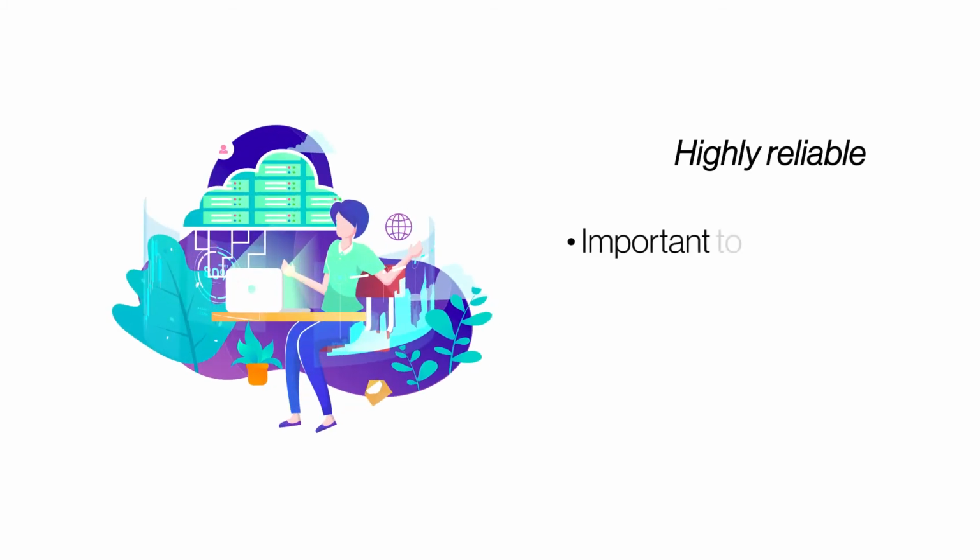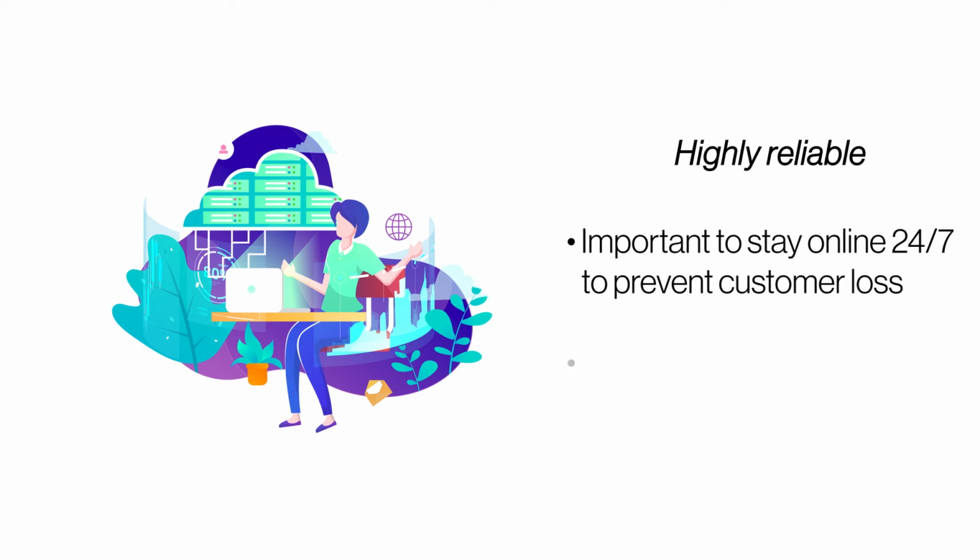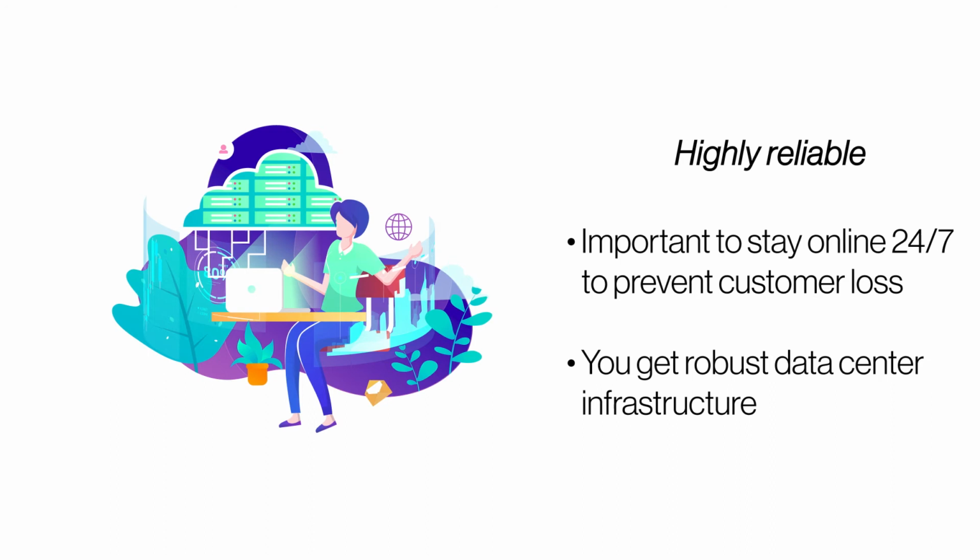Highly reliable. Reliable servers keep your website up and running for your customers with utmost security and uptime. With Managed Dedicated Server, you get quality data center infrastructure for higher network reliability and lower latency.